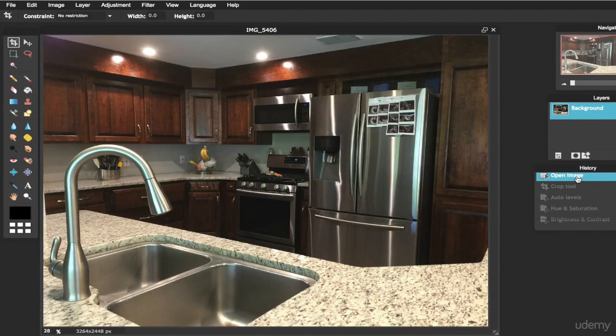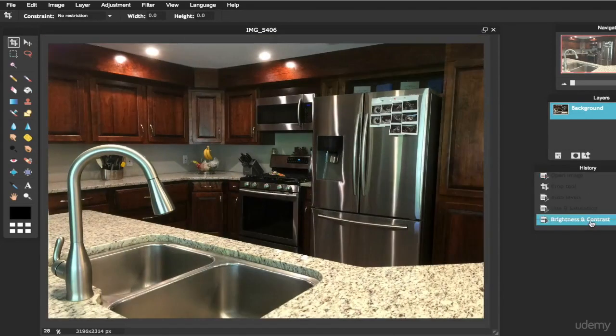So one last time, just because it's fun, the original image here, and then all of a sudden you're sucked in a little bit more and you got some real rich colors coming through the photo and it looks real nice.